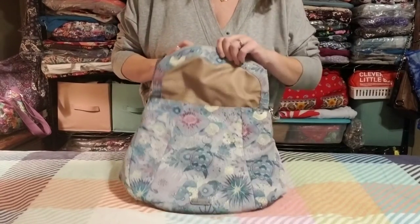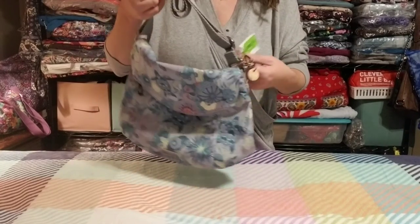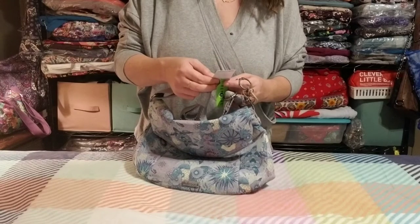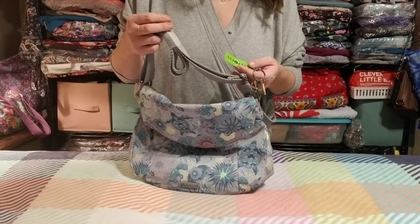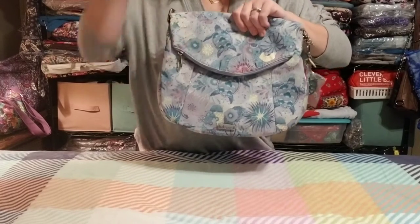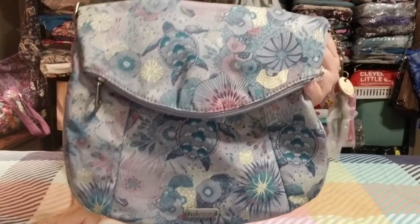Let me find the tag because I have not used this one yet. I have no idea what this is called. I'll have to look that up for when I do a more in-depth review on this one. But the pattern on this one is called the Gray Seascape. So it's the exact same pattern as the Blue Seascape, but in a softer gray palette. And I love grays. I love neutrals. I thought this was so pretty.